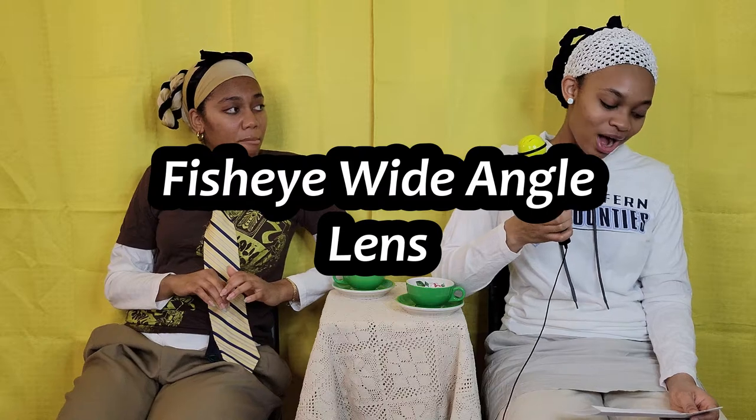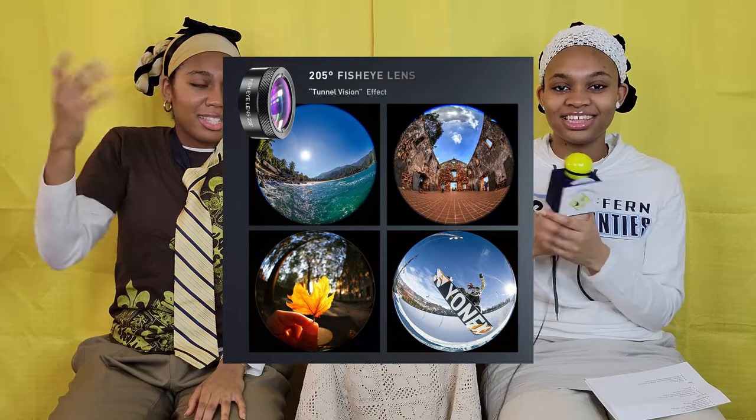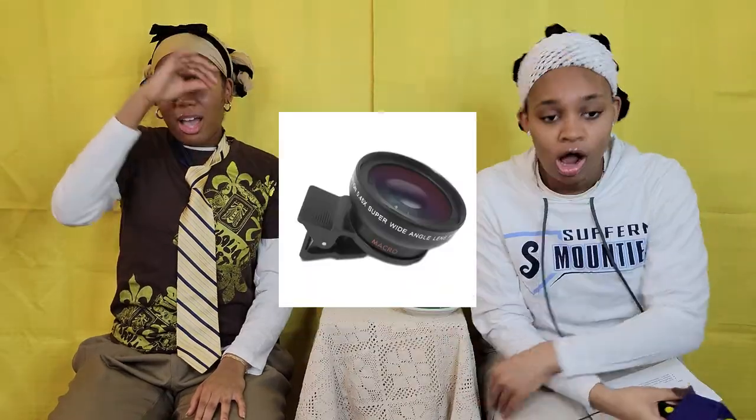Next is a fisheye wide angle lens. Everyone on Instagram and TikTok always has the fisheye. It's like the old lens, the 90s rap look. Now you don't have to use the filter. You can get one from Amazon or eBay, and that would be a really good gift for anyone who's a TikToker or a YouTuber or just likes to take nice, cool pictures. I know they also have the regular, really zoom-in lens. That's also another good one. But yeah, it's a nice gift.